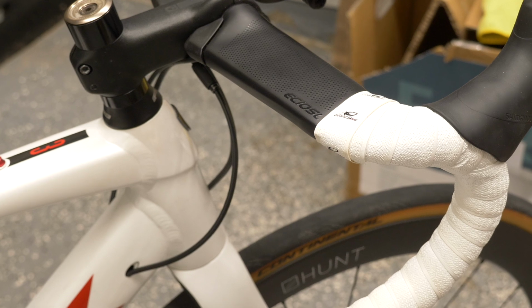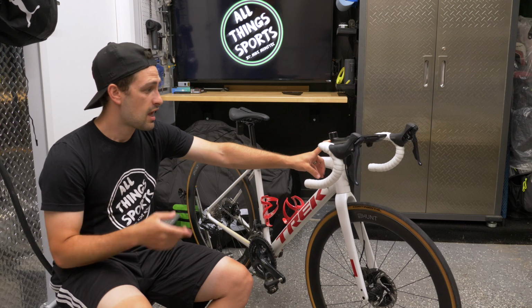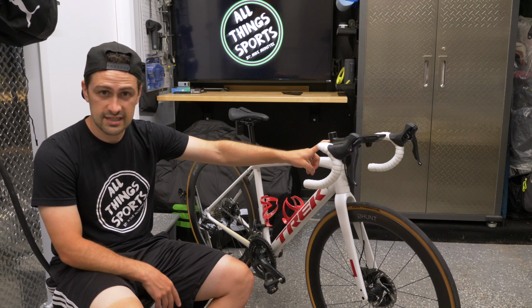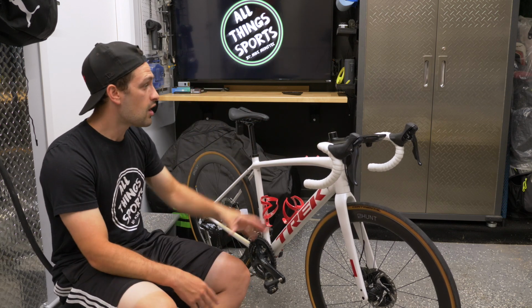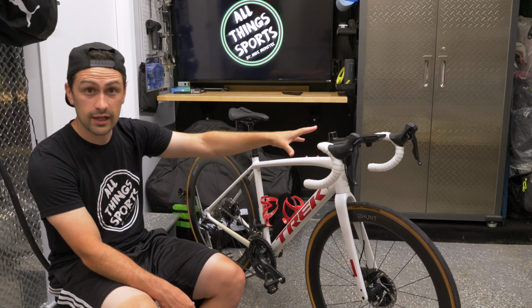It's a carbon handlebar. Apparently it's made from T1000 carbon. I'm very skeptical on this, but that's what it says. This handlebar was basically 25% of the cost of the Specialized Roval handlebar with the exact same measurements, made from carbon, T1000 carbon apparently. Now, my biggest issue with this bar was I was very skeptical with how sturdy it was. I really didn't want it to break on me, obviously.